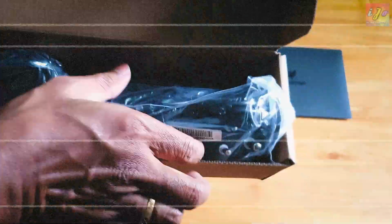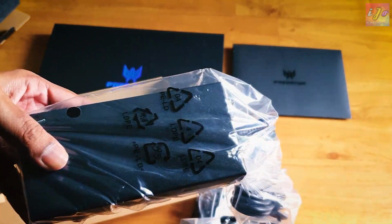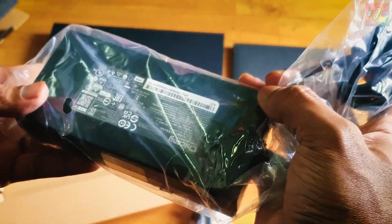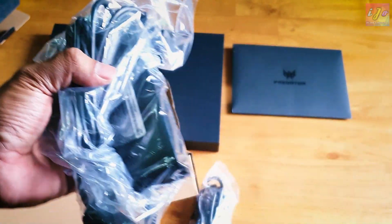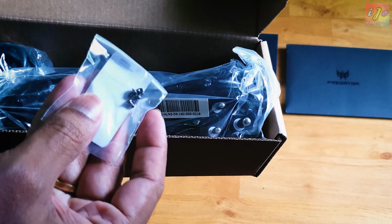During the unboxing, one thing that really stands out apart from the laptop itself is the power brick. It is chunky and heavy to a point you need to think twice before deciding to travel around with this laptop. Acer also throws in the SATA ribbon cable and a few screws to help in storage upgrades.